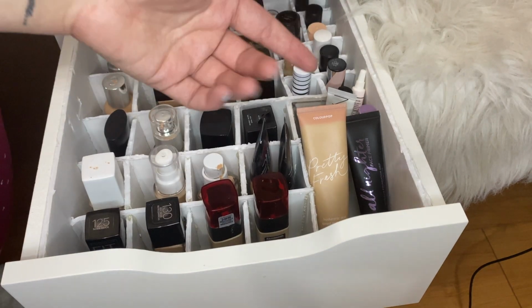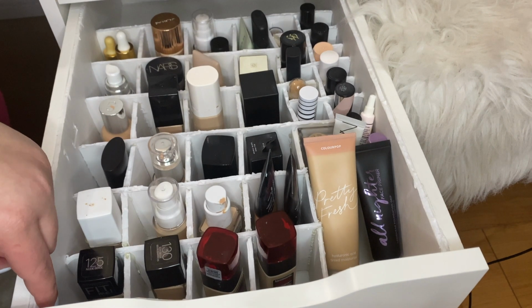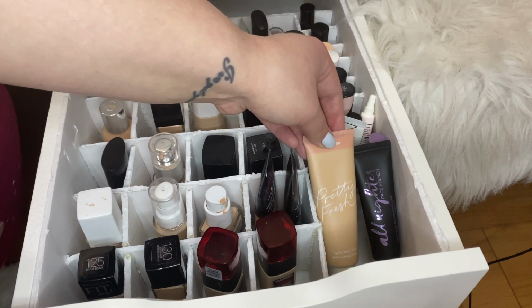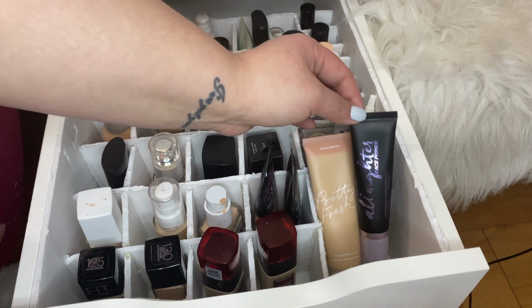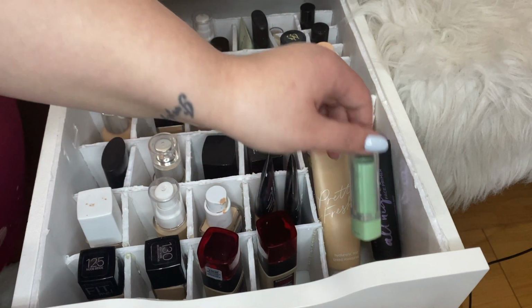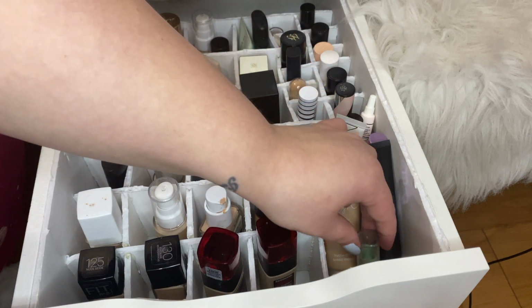So moving into the drawer after that, I'm not gonna lie, it's kind of a mess. I don't even know if y'all can see properly, but all of my foundations, primers, and concealers. So starting on the right, I have a larger slot for the longer products that don't really fit in the other slots there. So you can see I've got the ColourPop Pretty Fresh Tinted Moisturizer, and then also the Urban Decay All Nighter Primer, just because they're long and they fit better here. And then I also have a little green concealer stick that I've had forever, so that's just chilling there.